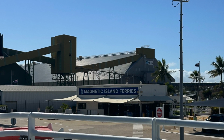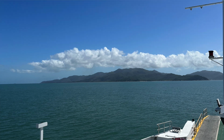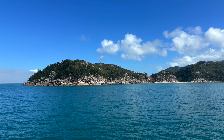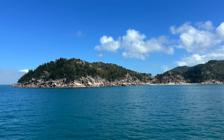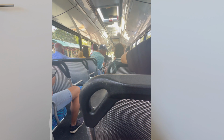So we literally arrived at the port, parked the car, paid for the parking, ran across, got our ticket, and we got on the ferry and the ferry left. If we had been 1 minute later, we would have missed it, which was a little bit stressful, but we made it. It was a really gorgeous ferry ride, really beautiful. Probably about half an hour, 40 minutes to get across. And once we arrived, they had loads of buses that went around the island, and they were really cheap. I think we got a day pass.